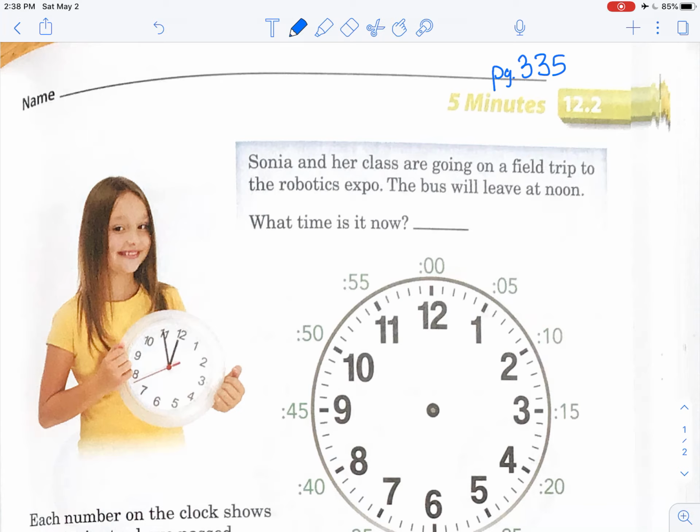We are on page 335, and we are reviewing clocks. This is the fancy name for this kind of clock. It's not a digital clock. It's an analog clock. And I wonder how many of you actually have one of these in your house. If you do, you can actually play with it and change the time of the clock if your parents let you. Okay, so let's dive into page 335.